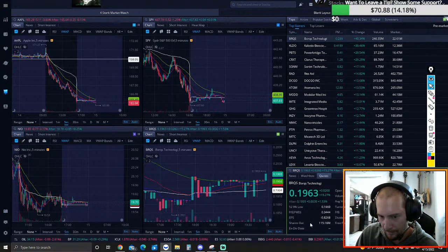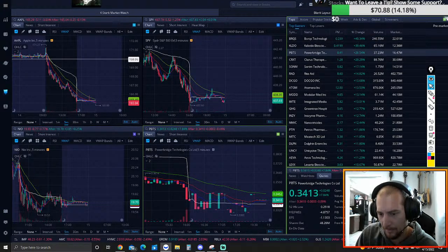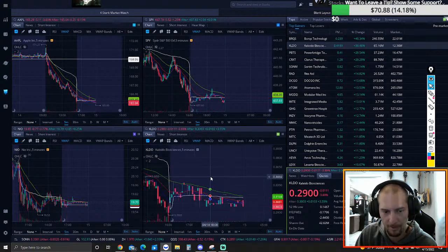You can see the free float. 90, that's too much float. So right here, 25 million float, 41 cents, gapping up 25%. 38 million float, gapping up 30%.